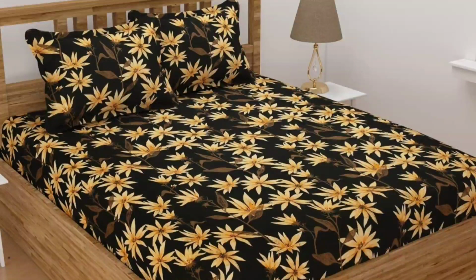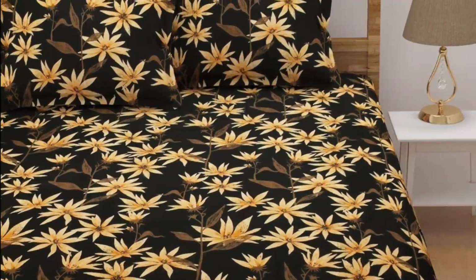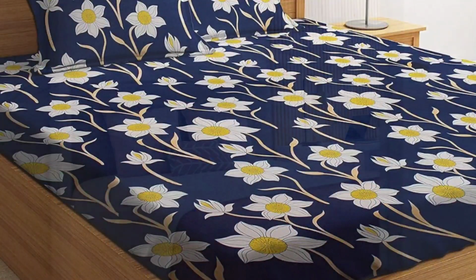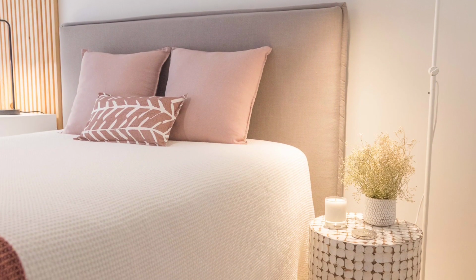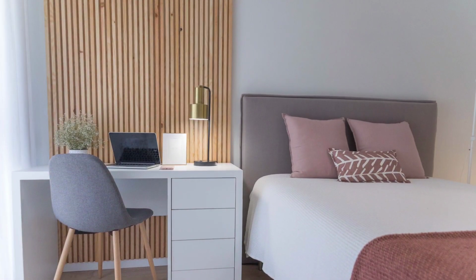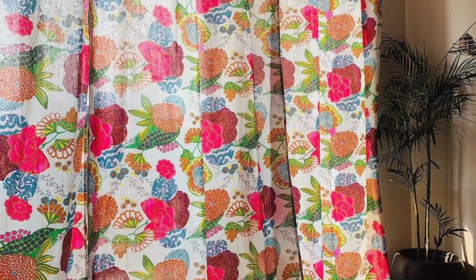Bold designs on printed bed sheets will fill a space visually heavy, especially in small rooms. So choose small stripe or a simple two-tone design bed sheets, which in turn creates a calmer and more spacious feeling bedroom.